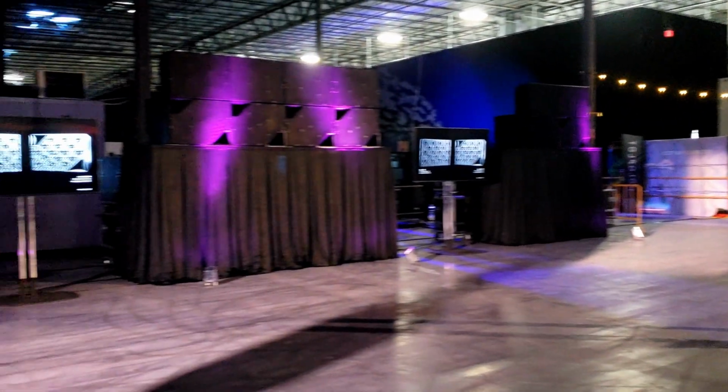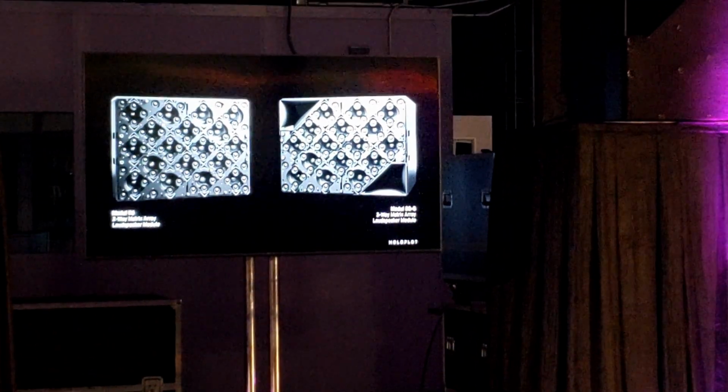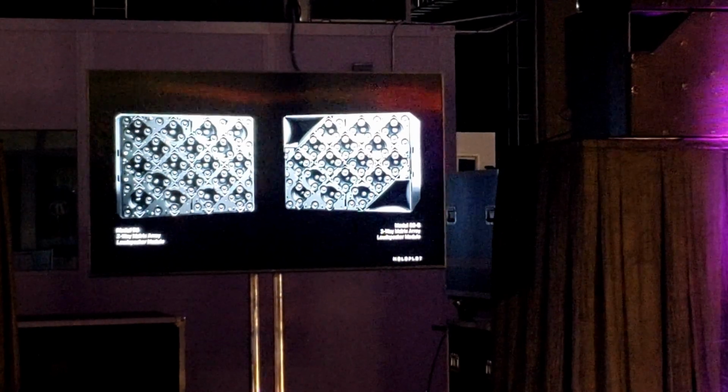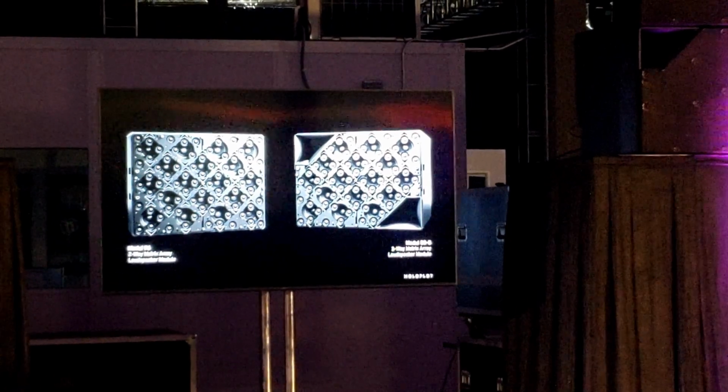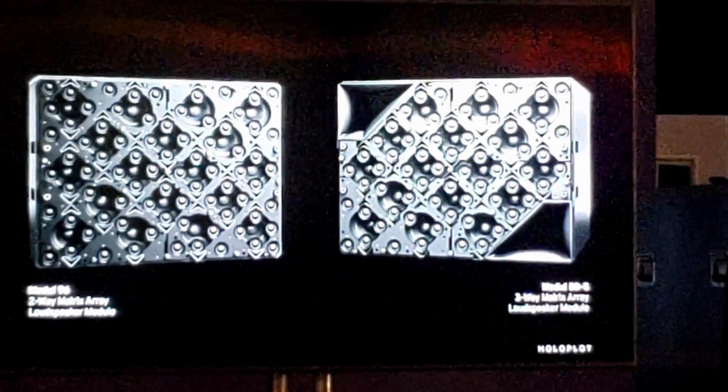The top row we have here is the MD96, which has 96 mid and high frequency loudspeaker drivers. And then you have the MD80S below it, which has the addition of an 18-inch subwoofer as well, which essentially gives you full range sound all the way down to the low bass frequencies for performance use.